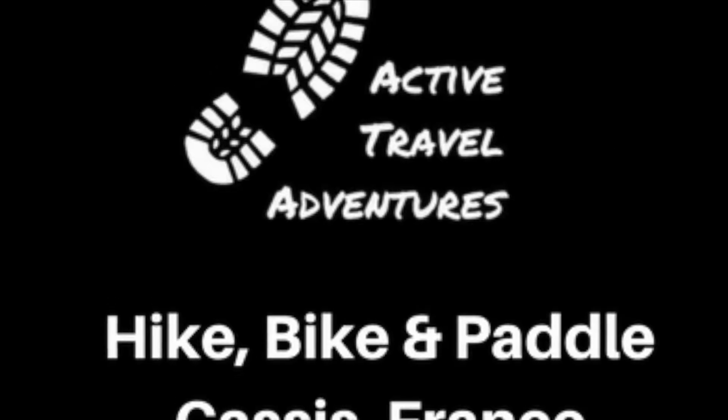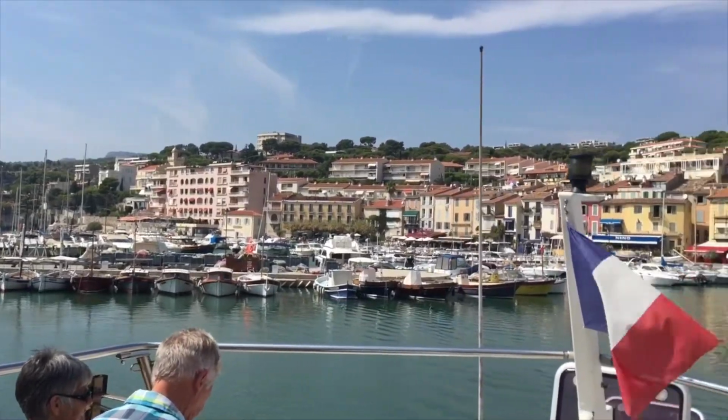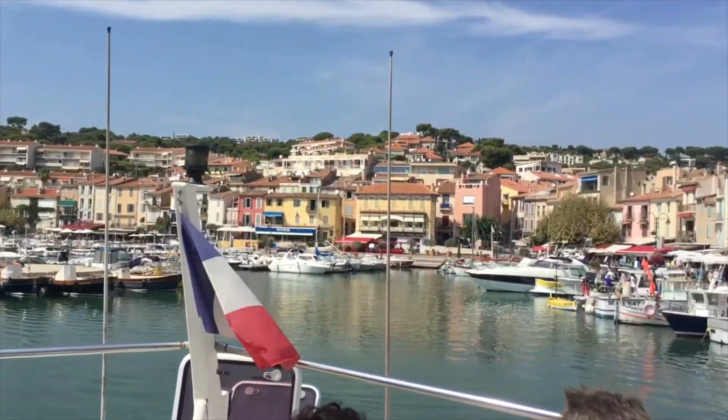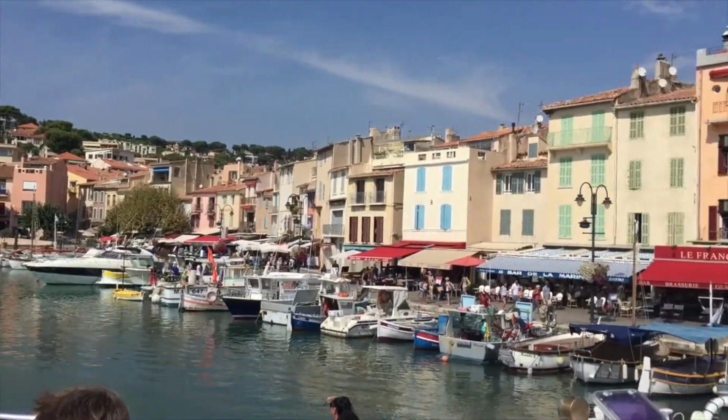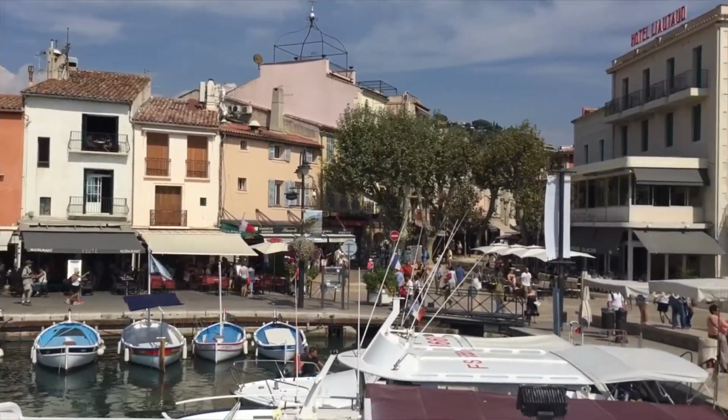Today, Active Travel Adventures takes you to the gorgeous village of Cassis in the south of France in Provence. Magical little fishing harbor. Just look at those cute storefronts. I like that it was very unpretentious.